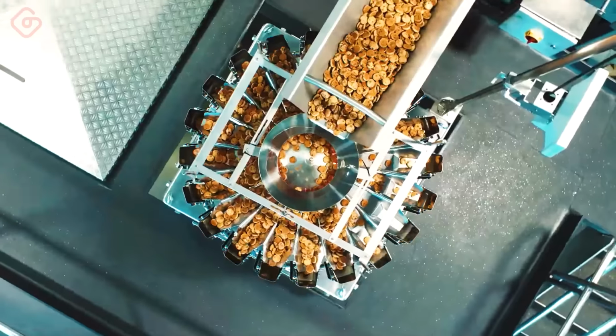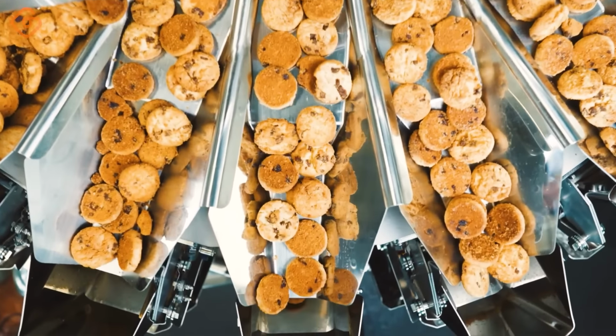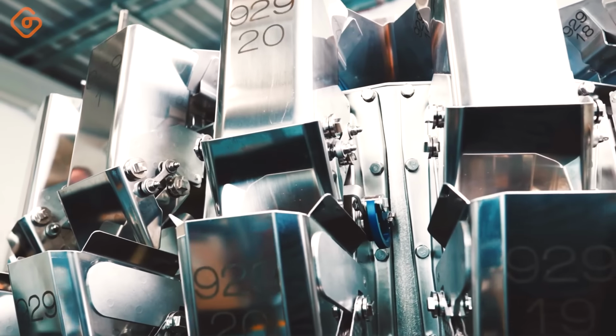Imagine you are lost in a cookie factory, where delicious cakes are born. The hot cookies are carefully placed on the conveyor belt, starting their adventure journey.